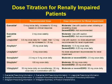The dose for renally impaired patients with alogliptin normally is 25 milligrams once daily. In moderate, you need to decrease it to 12.5, and in severe end-stage renal disease to 6.25 once daily. Linagliptin, 5 milligrams once daily, and the big advantage is no dose adjustment recommended. Saxagliptin is 2.5 or 5 once daily, and you need to lower it to 2.5 in moderate or severe end-stage renal disease. Sitagliptin, you have to lower it from 100 to 50 in moderate, and from 100 to 25, or from 50 to 25, if there is severe end-stage renal disease.